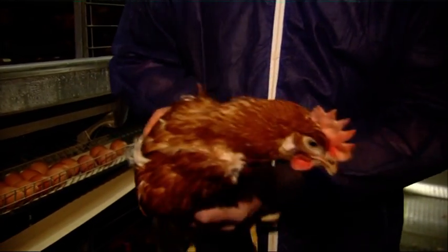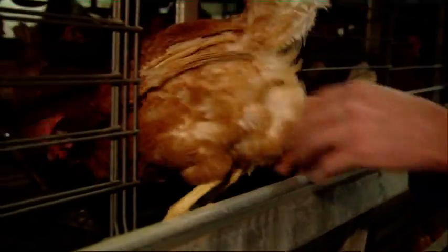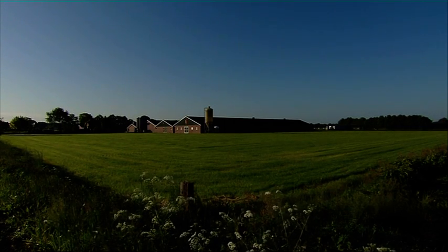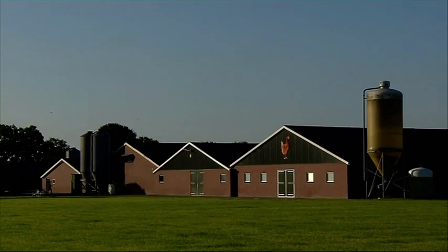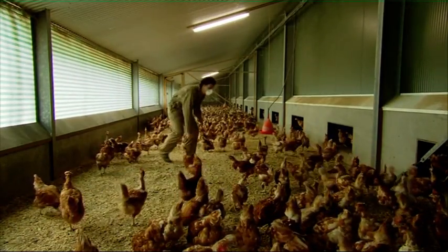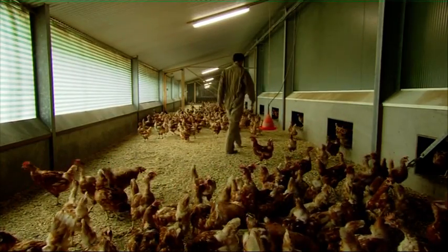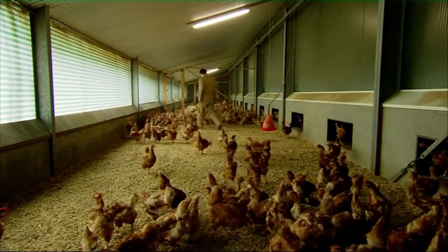The health of the birds is monitored closely by the farmer and his veterinarian. With the right feed, a perfect house climate and optimum care, laying hens perform best. Most Dutch eggs come from barn farms. The Netherlands is leading the way in Europe with alternative housing systems. In the barn system, at least a third of the surface area must be covered with litter. It should stay nice and dry so that the birds can scratch around healthily. The climate in the poultry house is also vital to the health and welfare of the birds.